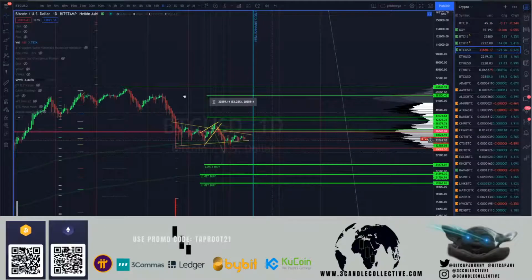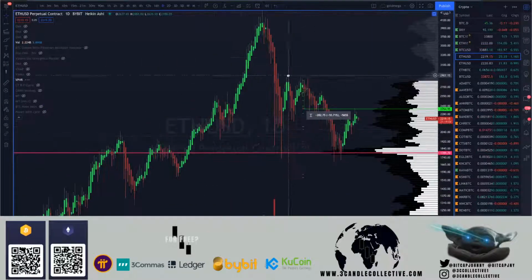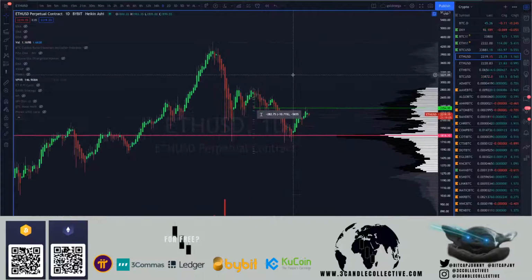I'm not really touching any trades here. I know some people are trading this range, but I am expecting a pretty powerful breakout in either direction, and it really depends, like I said, on what traditional markets are doing. Let's go ahead and check the Ethereum USD chart, and then we'll check the Ethereum Bitcoin chart. And I found something pretty interesting there too.